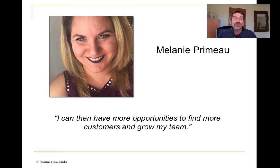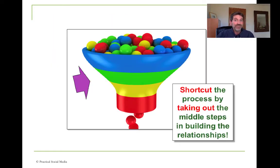Think of how much time you spend in your business right now just finding new people to talk to, and how much time you spend building that relationship. Take all that time away. How much more time would you have to grow and build your business? Pretty amazing, right? Because what we're talking about is shortcutting the entire get-to-know lead generation process.